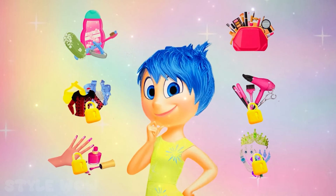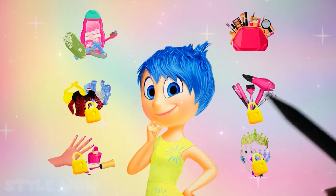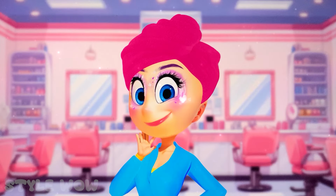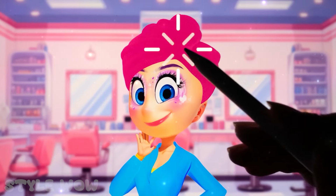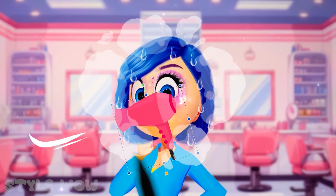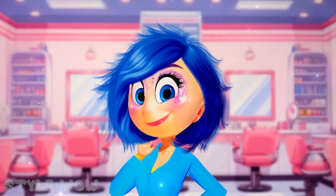After your makeup, let's move on to your hair. Remove the towel and blow dry your hair. Your frizzy hair looks funny. Let me smooth it out.